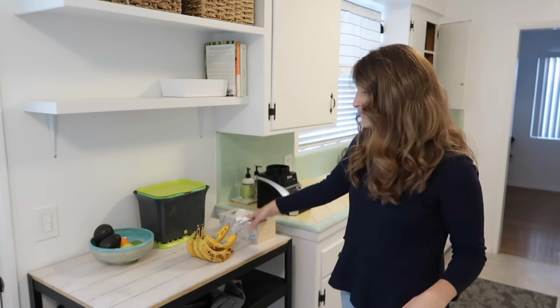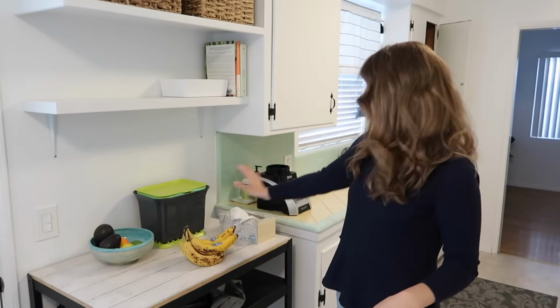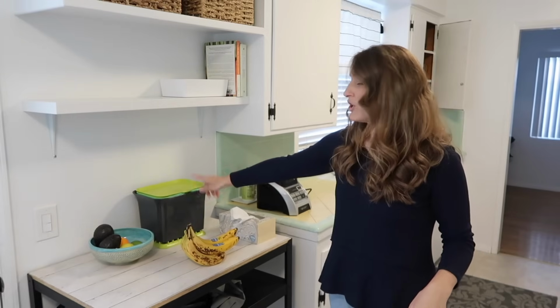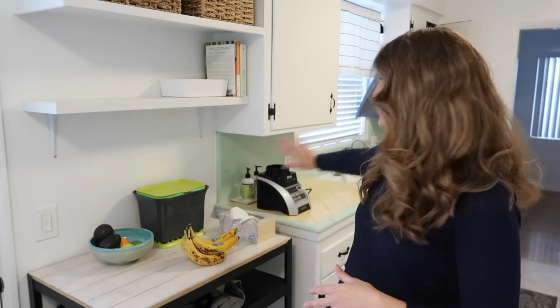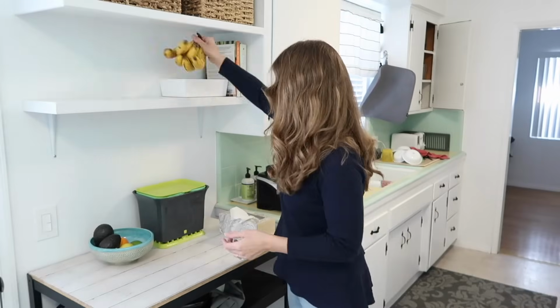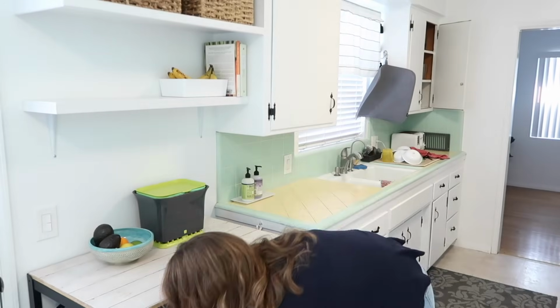So we have a box of tissues, stuff for a smoothie machine still left out, our compost bin, and sometimes it just gets left out. So a really great 10-minute or under declutter project is to go through and look at your countertops. Do a visual scan of what needs to be put away. If you have a lot of appliances that you don't use very often that have just been on your countertop, taking up valuable space, all of that could probably be decluttered or put away. So that's a great 10-minute or under project to do in your kitchen.